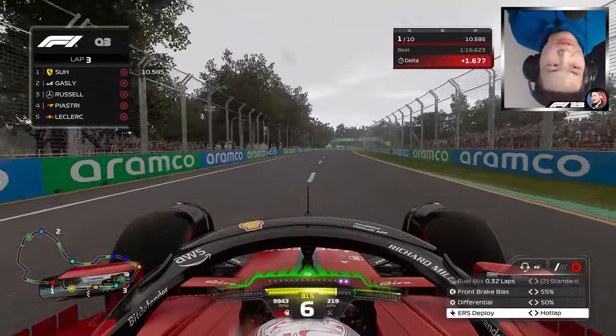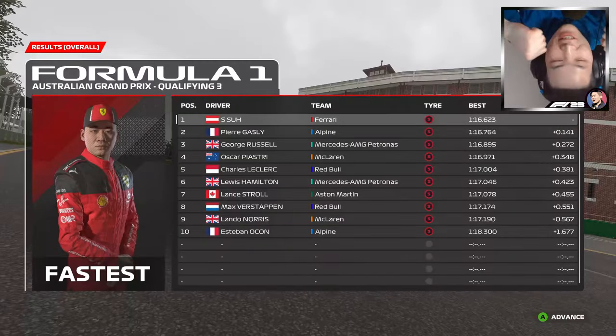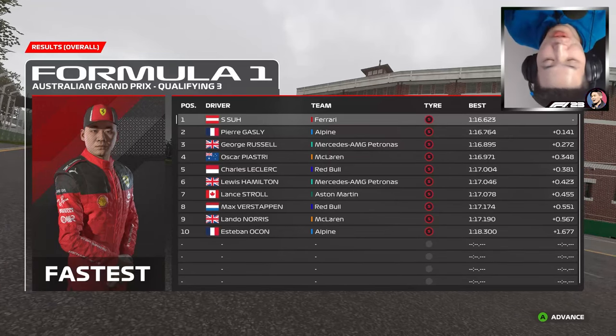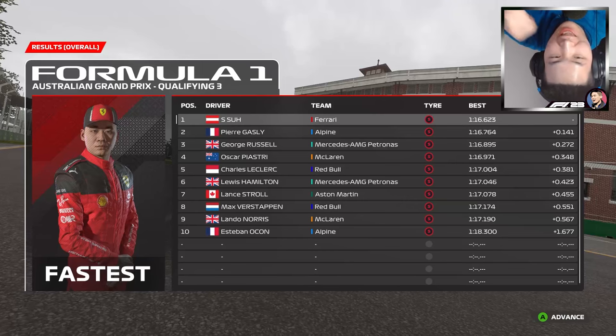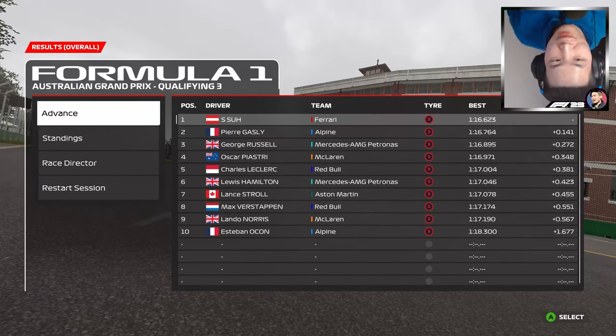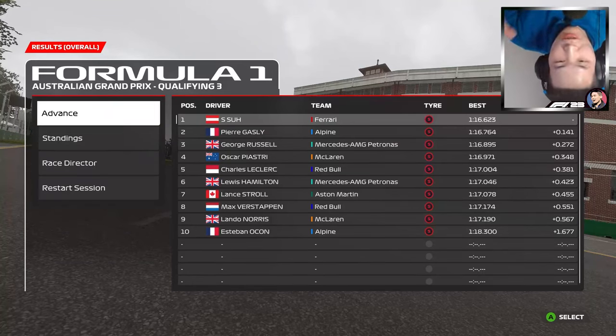Brilliant. Absolutely brilliant to put ourselves P1 right now. Rain is getting worse. There we go, we're back, baby, we're back. The rain got worse and no one else went out to do another lap. So pole position for us by a tenth on Gasly. So that is a stonking lap. Track is feeling good, car is feeling much better than last time. So let's head on into this Grand Prix and see if we can maintain this pole position all the way to the end of the race.